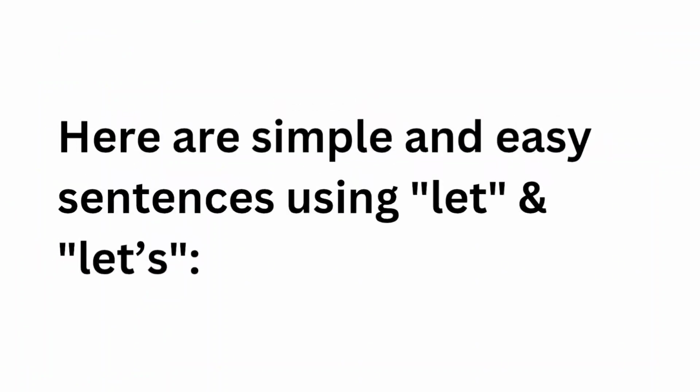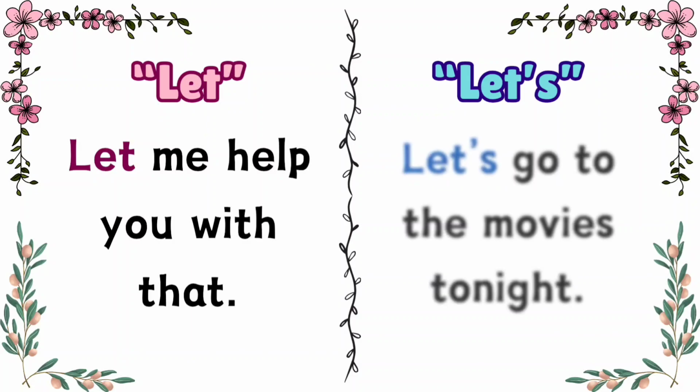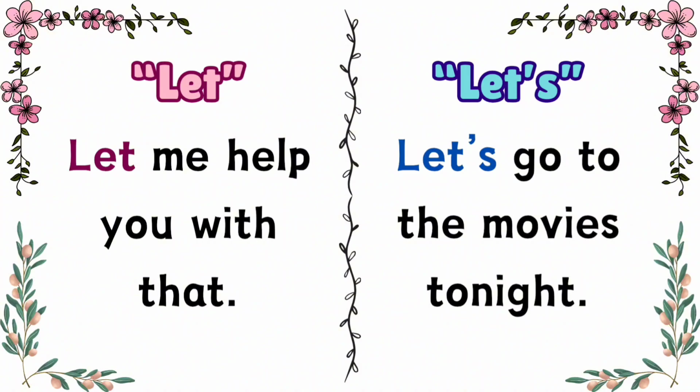Here are simple and easy sentences using let and let's. Let me help you with that. Let's go to the movies tonight.